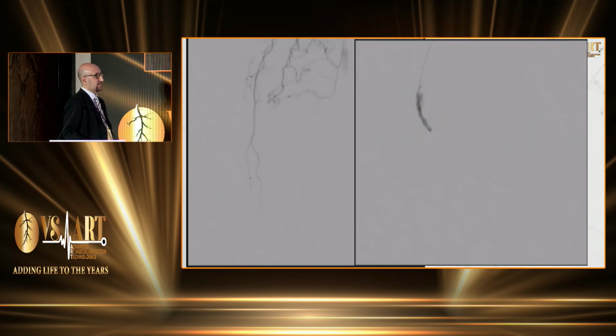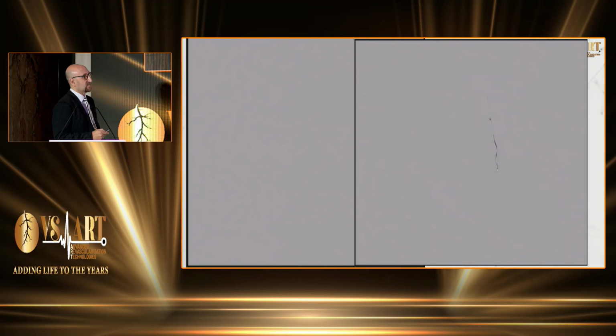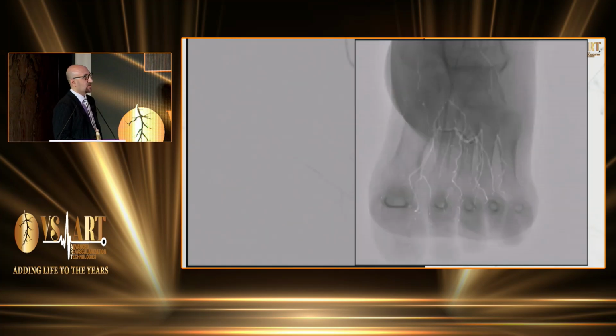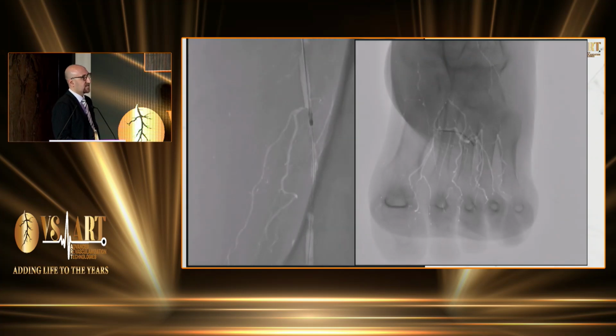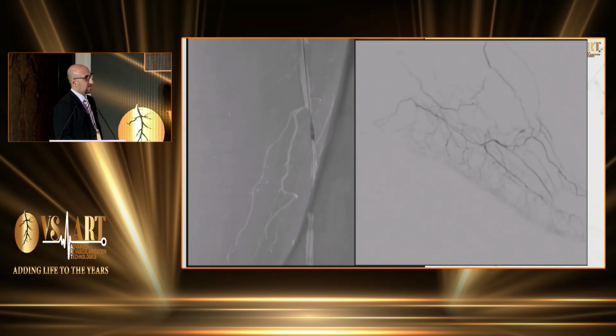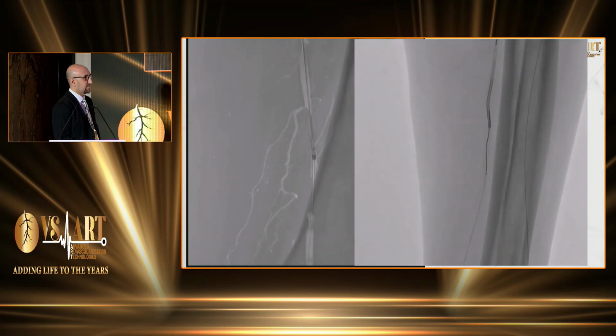Then in the second video, we can see that the trial of revascularization succeeded with the SFA, but we targeted the posterior tibial artery as the main perfusion for this area because the arch is not complete and diseased. We tried to manipulate antegrade for the posterior tibial artery, but it's a heavily calcified vessel, so we had a perforation. I tried to go through the pedal plantar loop, and hopefully I succeeded to pass from the anterior to the posterior to the plantar arch and recanalized in a retrograde manner.